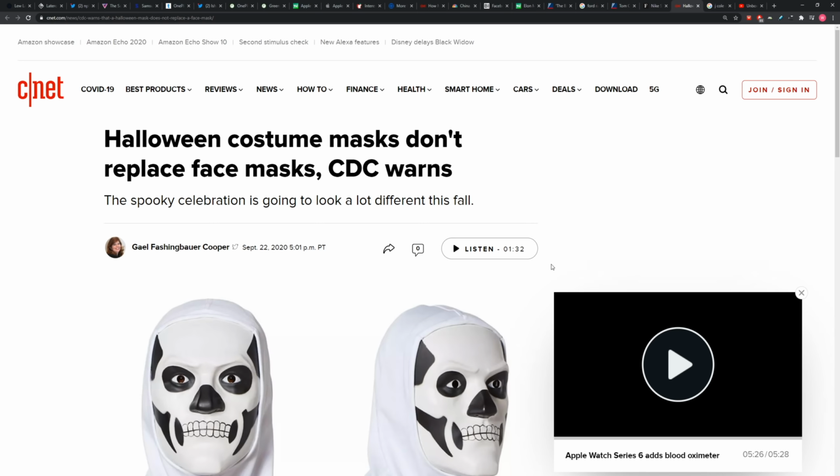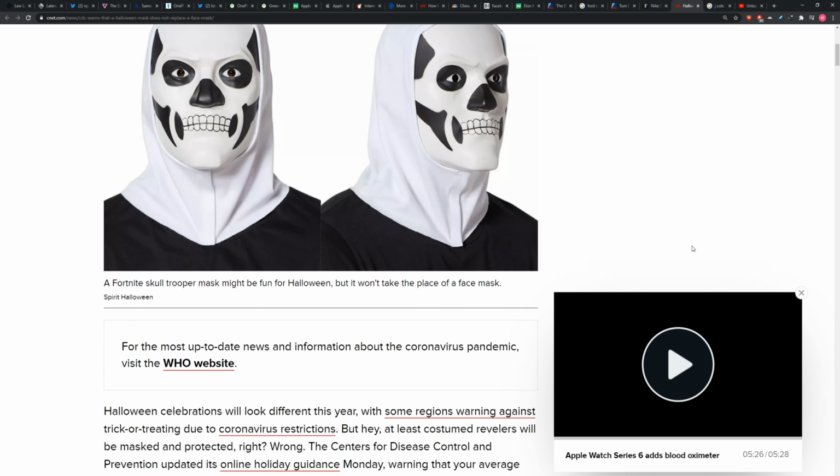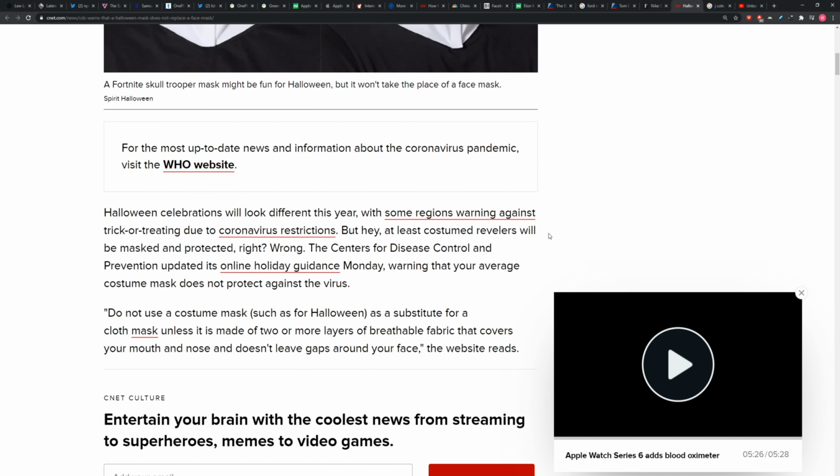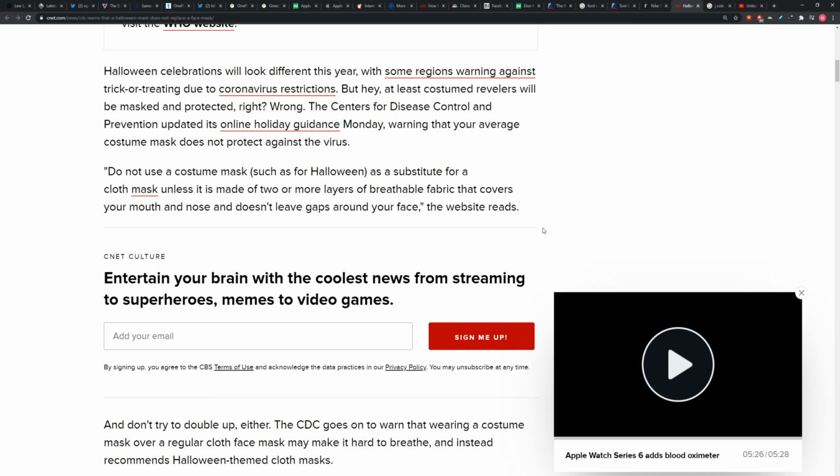Anyways, the CDC says, do not use a costume mask, such as one for Halloween, as a substitute for a cloth mask, unless it is made of 2 or more layers of breathable fabric that covers your mouth and nose and doesn't leave gaps around your face. Don't try to double up either. Wearing a costume mask over a regular cloth face mask may make it hard to breathe.